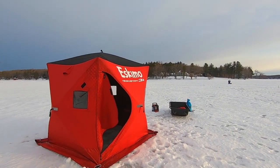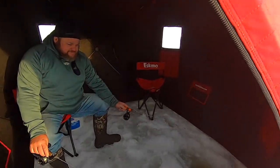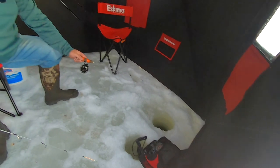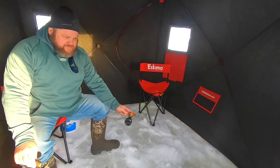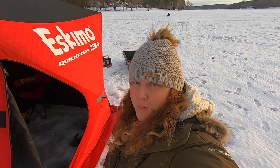You got Justin over here. He's jigging for some yellow perch. We got our holes. Got our fish finder. Little warm hut. It's a pretty different experience than anything we've ever done before.